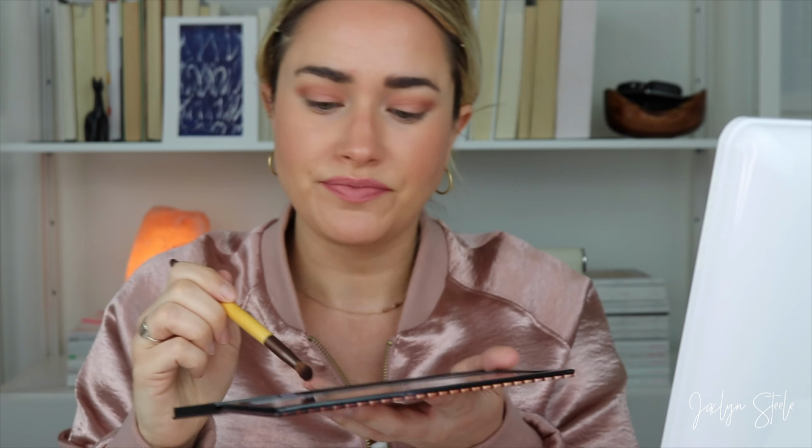Okay, so do you see the difference that makes? Then I'm going to go back with this same brush that I used Warm Rose on, get a little bit more on here and make sure that that's all blended. Oh my gosh. Seriously, this palette is unbelievable.